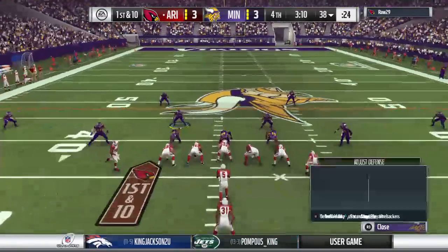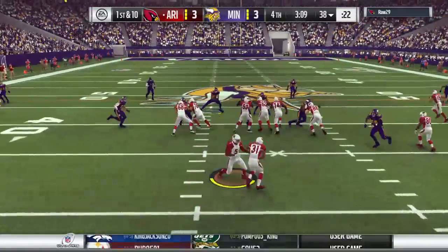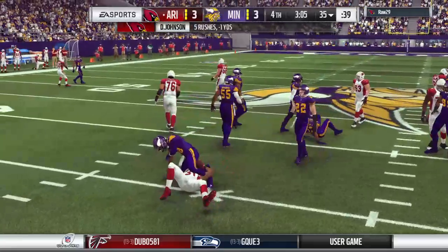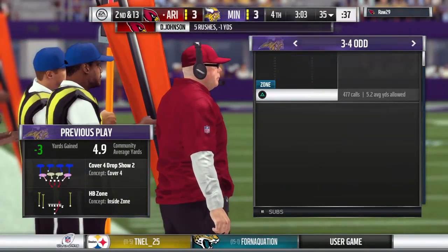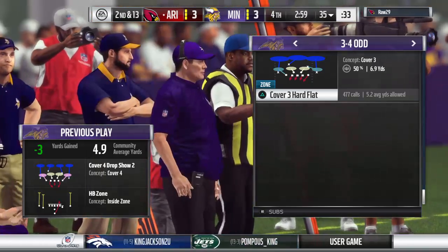Slot man moves right. And they'll start the drive on the ground with Johnson. And that play is blown up, losing yardage back at the 35. A loss of a full 3 yards, and now it's second down.